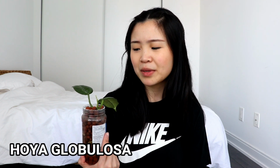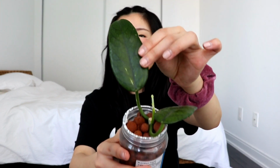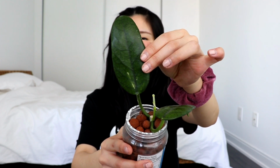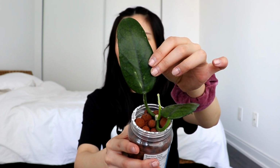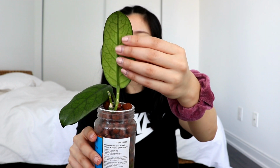Next up is my Hoya globulosa. I think this one has another name, which might be the Hoya villosa Caudang, but I call it the globulosa because it was given to me as a globulosa. I was also so lucky to get this plant because honestly, I don't see this in the market often, and I think not a lot of nurseries are able to import this into Canada, so that's why it's a little bit more rare. But I got this from a trade with a friend.